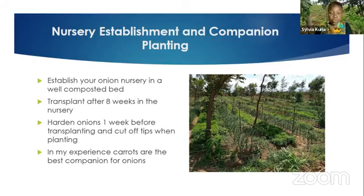So when I do companion planting, as you can see in the picture, it's very clear, I planted a row of onions, and then I planted carrots, and then onions, and then carrots, and then onions. You can also see my garden has a lot of trees. We plant a lot of agroforestry trees that give us shade. They fix nitrogen into the soil. They actually make our plants grow so much better when you have trees in the area.